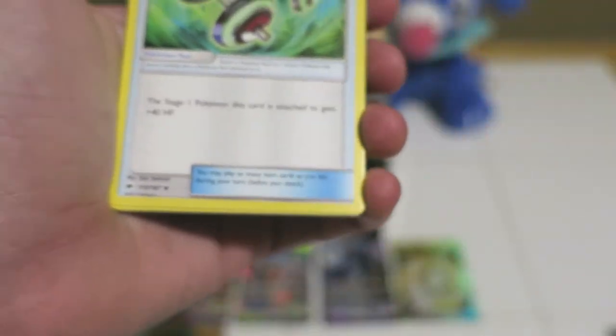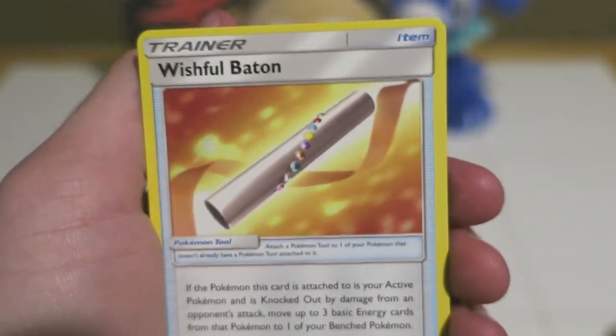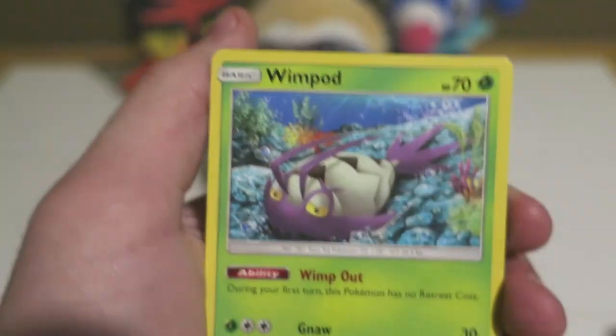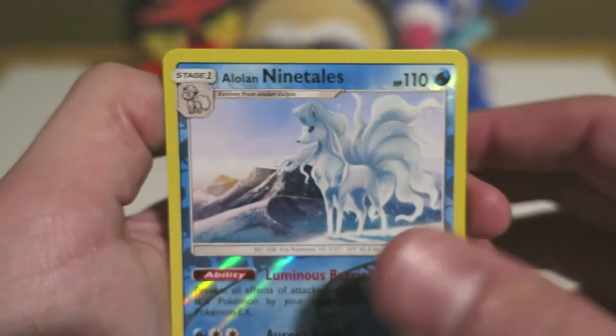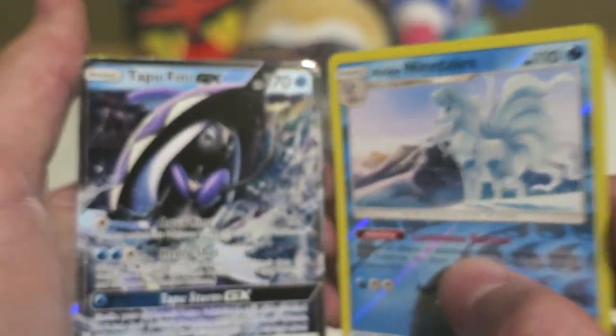Okay, Steel Energy. Bodybuilding Dumbbells. Metapod. Wishful Baton. Riolu. Meowth. Alolan Vulpix. Swimpod. Togedemaru. Reverse Alolan Ninetales, really nice. Is that rare too? Yeah. Oh, and a Tapu Fini GX. All right.